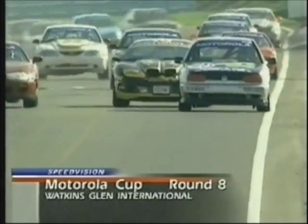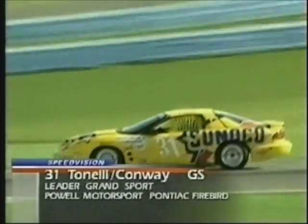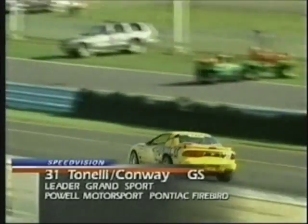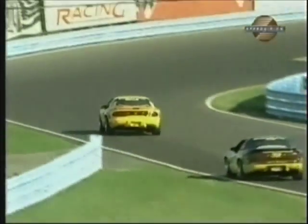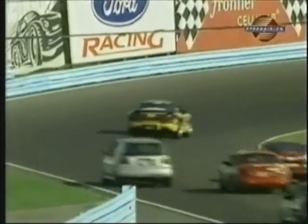On the restart, as a result of a whole slew of pit stops, we've got a new race leader. The number 31 car is actually out front. It's Peter Tonelli and Craig Conway sharing the 31 Sunoco Firebird. They are the race leaders now under green once again here at Watkins Glen. In second spot is the 32 Firebird as we watch the field go through, and we've got lots of action again in corner number 1.